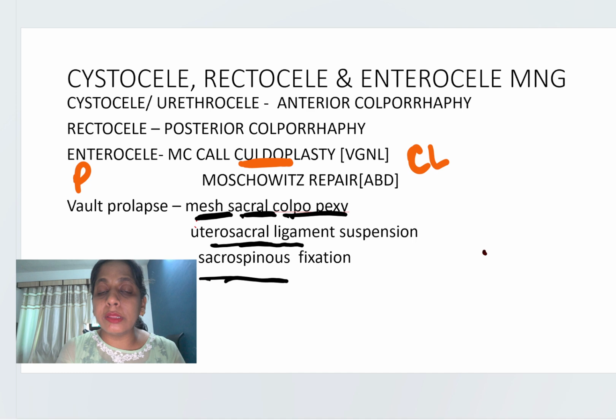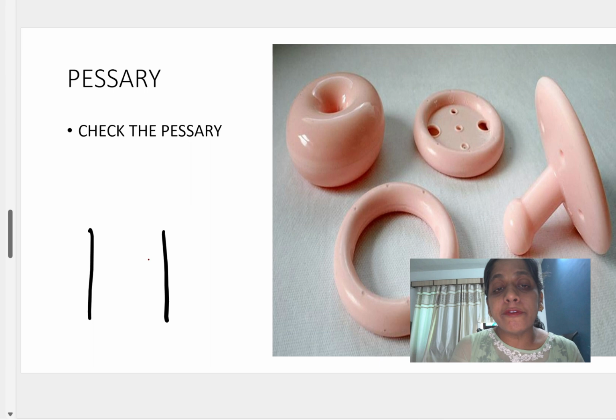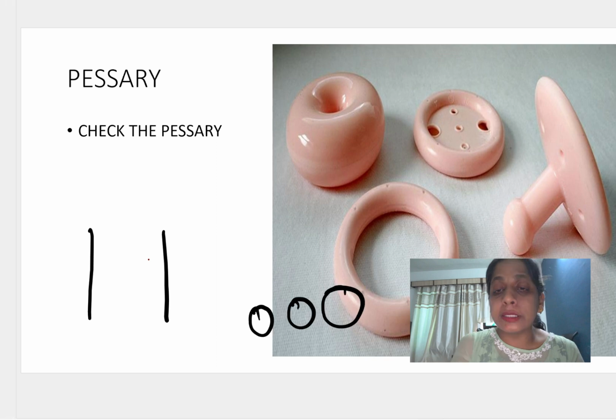This is the pessary. You all know that the vagina is cylindrical. These pessaries come in different sizes, large, small and medium. So how will we come to know which size is appropriate for this lady? First, with an idea, we will put in a pessary. Now we will ask that lady to perform the Valsalva maneuver.